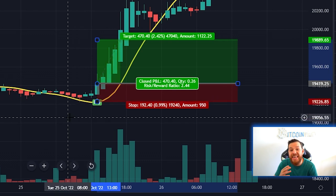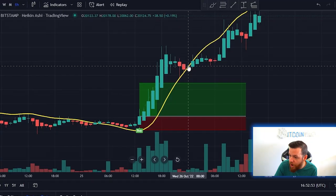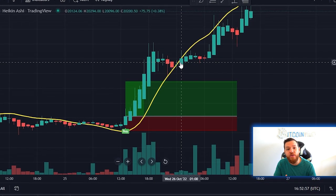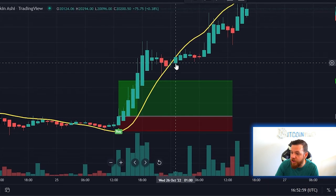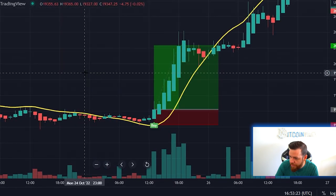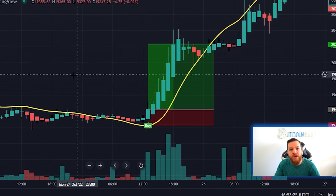And then to take profits, we're not setting a take profit. We're waiting on the indicator to let us know when to take profits. So the rule for taking profits is once the price drops and closes below the moving average, that is a signal to take profits. So that's when we are closing our trade. In this case, we would have closed our trade right about there. And this is exactly what our trade would have looked like.